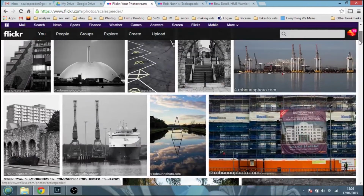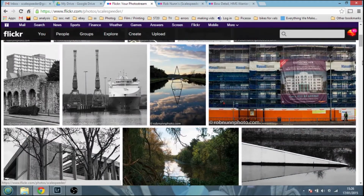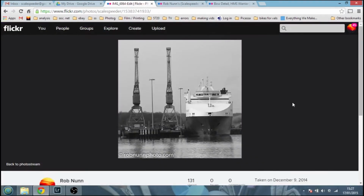Then the next thing I do is, if there's a photo I particularly like, let's take a photo that I know I won't have added to the group, but let's go into this one. Photo of this boat, and let's say this was a better photo than it actually is. It was a bit more interesting. I mean, it's quite interesting, isn't it? But it's a bit bland. And I think, oh yeah, I quite like that one.